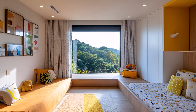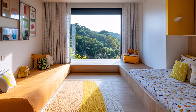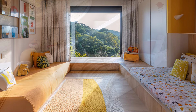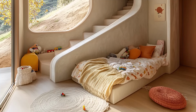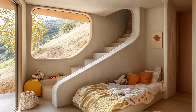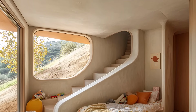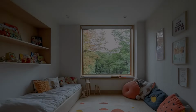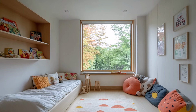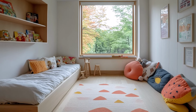Welcome to a playful kid's bedroom nestled in a luxury modern house, perched atop a scenic hillside. Bright, cheerful colors dance across the walls, creating a vibrant and stimulating atmosphere. The playful patterns and whimsical accents add a touch of magic to the space.